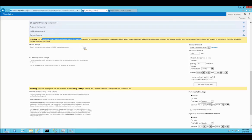The cool part about this is that because of doing a continuous blob backup, where all new blobs are immediately added to a backup endpoint, we never have to think about them again. One piece of important information about blobs is they are immutable. You never update a blob. SharePoint never updates a blob. They are only created and they are only deleted. That way, they never change. So if they never change, you only have to take one backup of them and retain them for however many days your backup dictates. By default, we want to keep it for at least 180 days here.